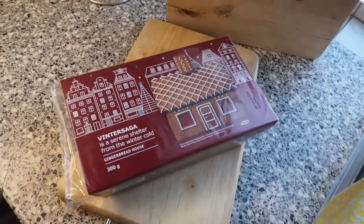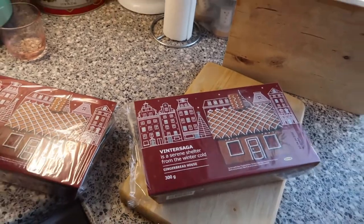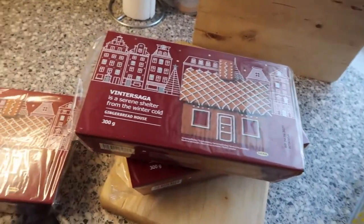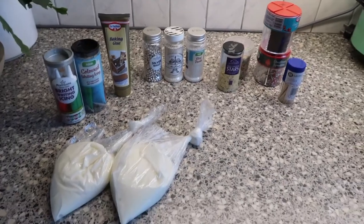We've got two gingerbread houses, so one each. And then Ingimar unfortunately picked up one that's quite bashed, so he's going to use that as part of his, because he's got a bit of an exciting idea for his house. And then this is everything we've got for decorating.